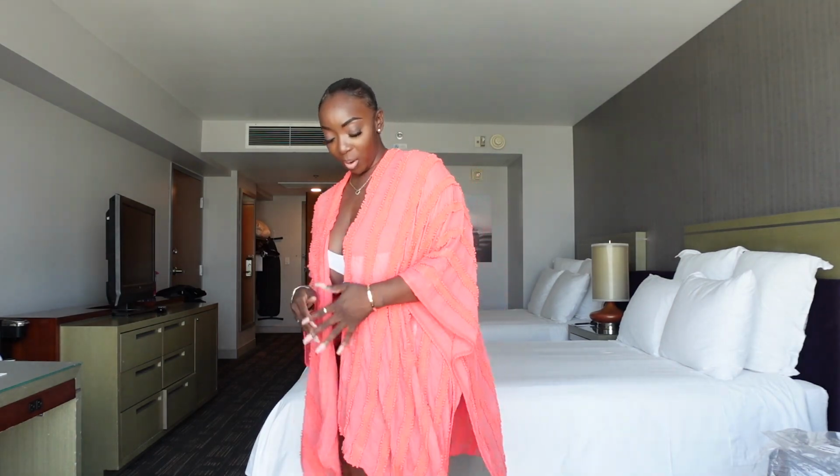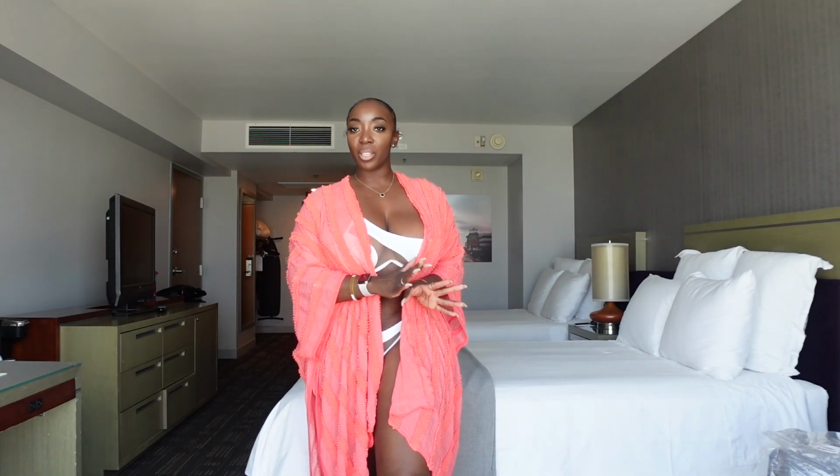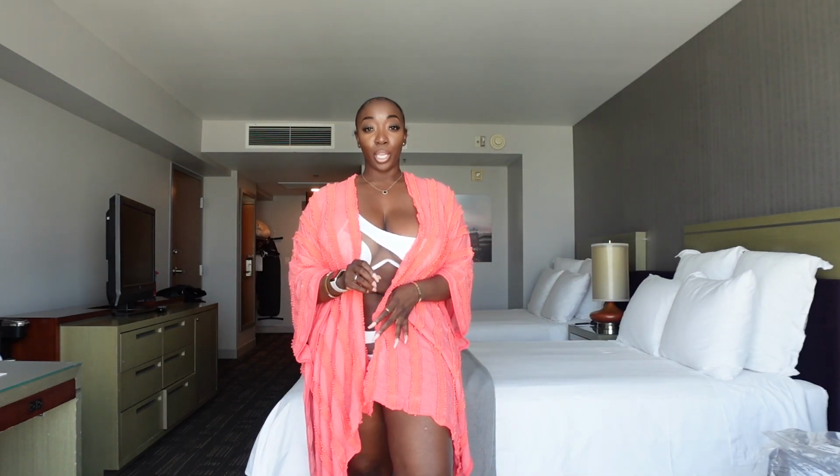Tell me you don't love this, okay? I love it with this swimsuit. Okay, I did decide to pair it with the Baltic Sun two-piece bikini. Y'all already know how YouTube do, so y'all gonna get peeks of it or whatever. I'll probably show a picture of the model in it fully so we don't have no issues, okay?